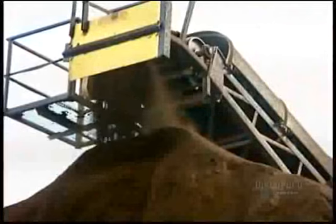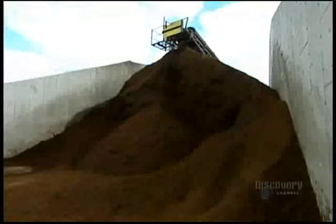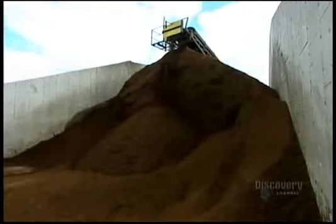Back to the compost now. Once the curing phase is over, the compost goes through a screening process which removes any lumps or foreign objects, such as pebbles or partially decomposed wood chips. The finished compost comes out silky smooth.